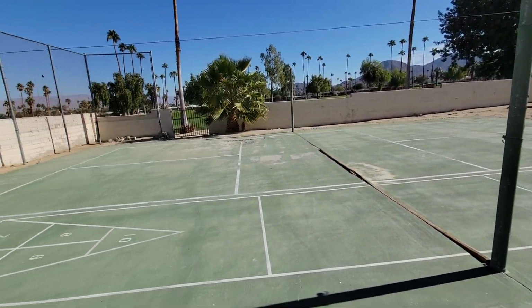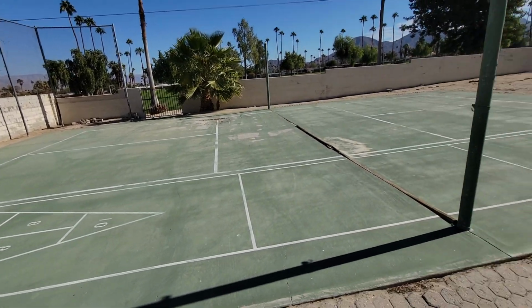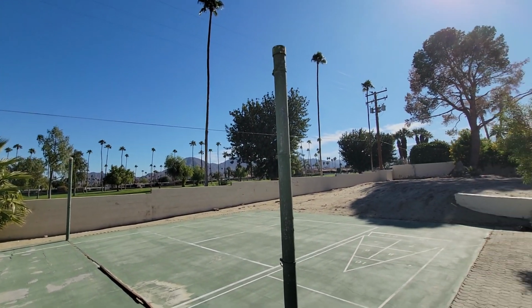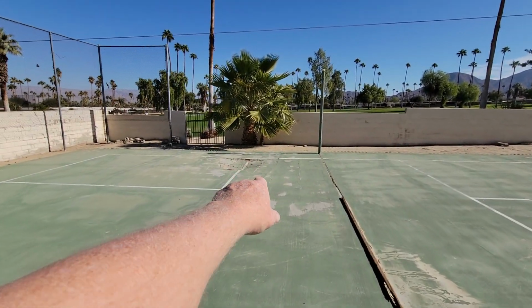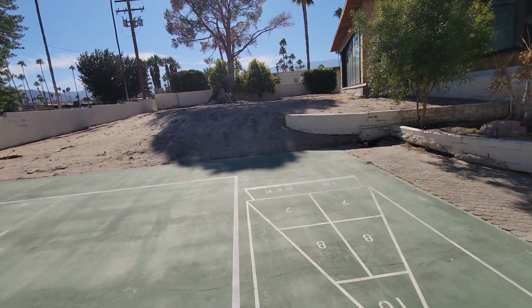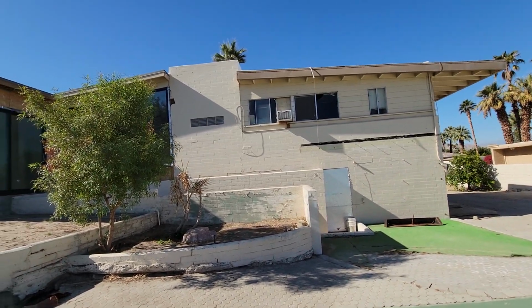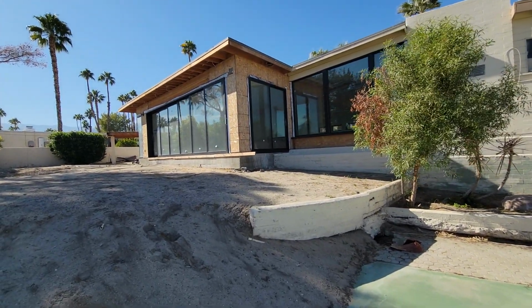Here we have somebody's pickleball court and shuffleboard court here in the backyard, and you have poles for what was probably a volleyball court, all in one place at one time. But because the cement over here has sunk in and it's gotten so cracked, it's probably something you're going to rip out. In the backyard itself, you can see where the project work began.